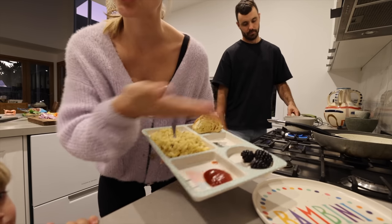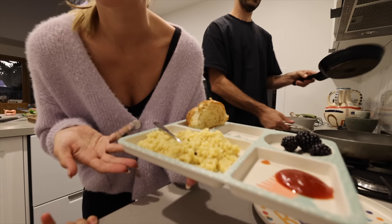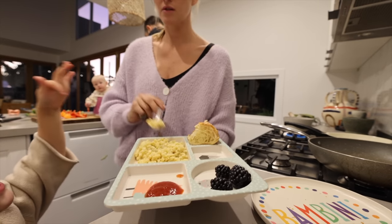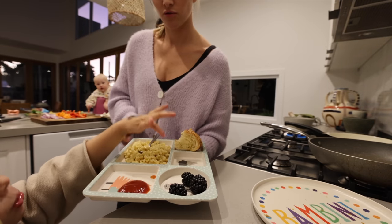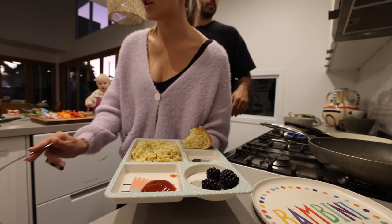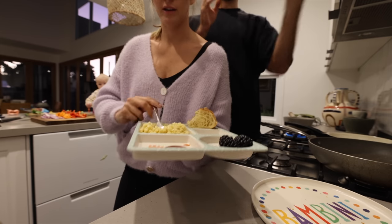So many vegetables to behold. How many vegetables have you got on your plate? One. Yeah, show me. Two, three, four. Four vegetables? Yeah. And sauce. All right, let's go sit down and eat dinner.